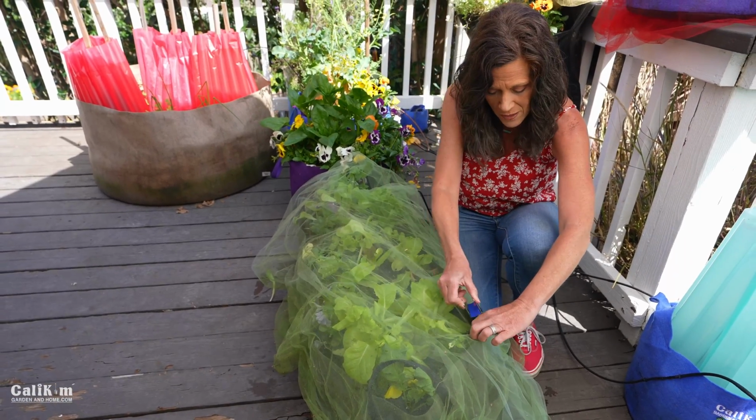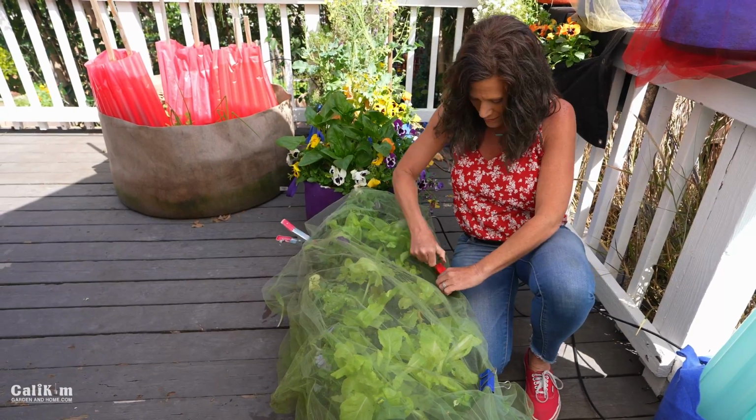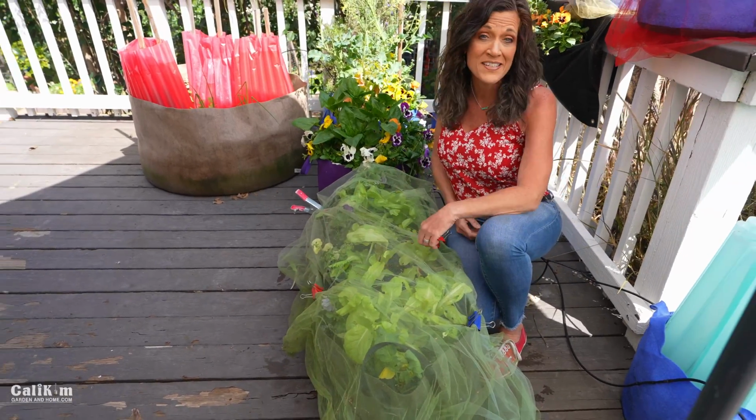So I just cover my garden bed here. This is a little shorty. This will protect my greens, so I have a lot more for me to eat and less for the bunnies to eat.